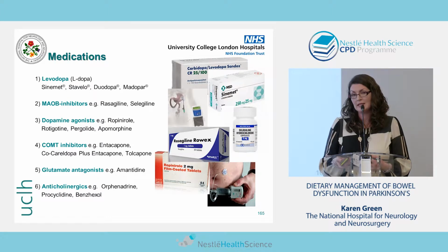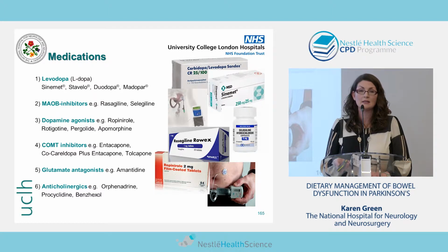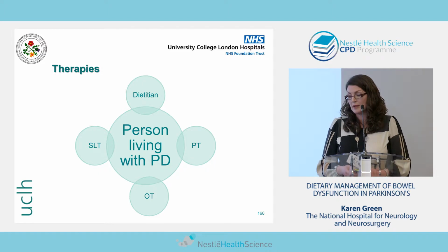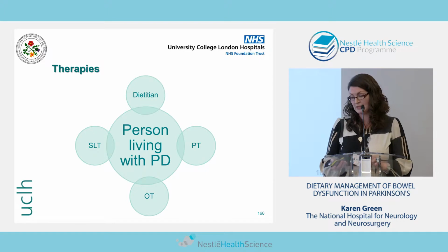And then you have, in the 1970s, the MAOB inhibitors. And then 1980s, 90s, and 2000s dopamine agonists. And I'm not going to go into the background information about these, but these are just something for you to be aware of. There's your apomorphine down in the right-hand side corner, COMT inhibitors, glutamate antagonists, and anticholinergics. So there's quite a lot of medication that is being used. And just to be aware that your patients can be on levodopa, Sinemet 10 times a day, multiple times. So it does have an impact on appetite, nausea, and nutrition.